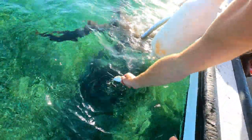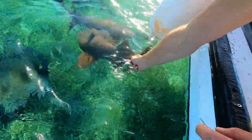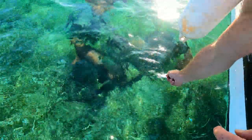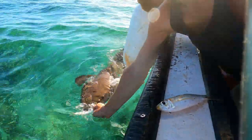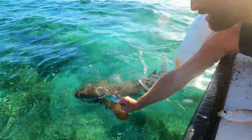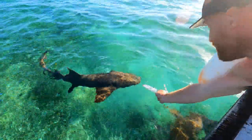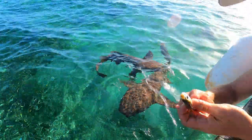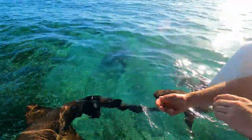Hey guys. Well, you guys, we pulled up to Shark and Ray Alley and it's totally awesome. There's some big nurse sharks and some big stingrays right underneath us. Oh, wow, they're beautiful. Here, guys. Oh, got it. He almost grabbed it. Look at that. Hand feeding shark, you guys. How cool is it to hand feed a shark?